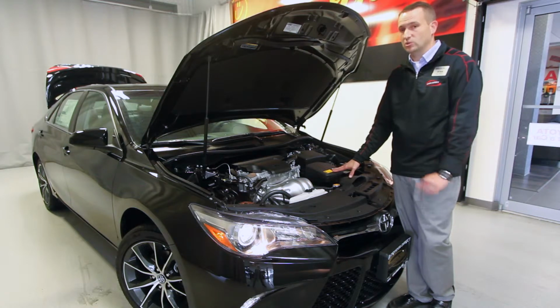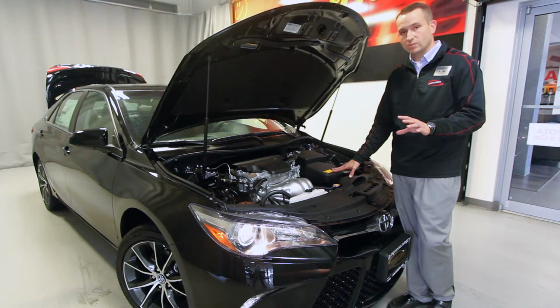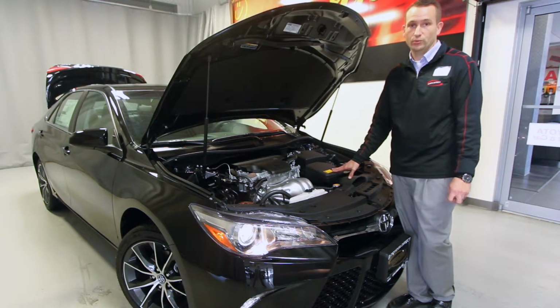And there's a lot of features you really can't see in the vehicle. You just drive it and you don't really know how they did it, but how they got it to be so quiet. Those are a couple of the reasons.